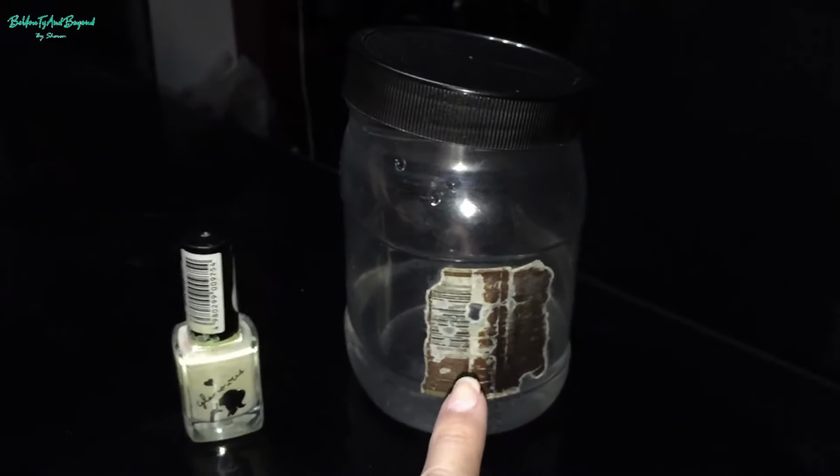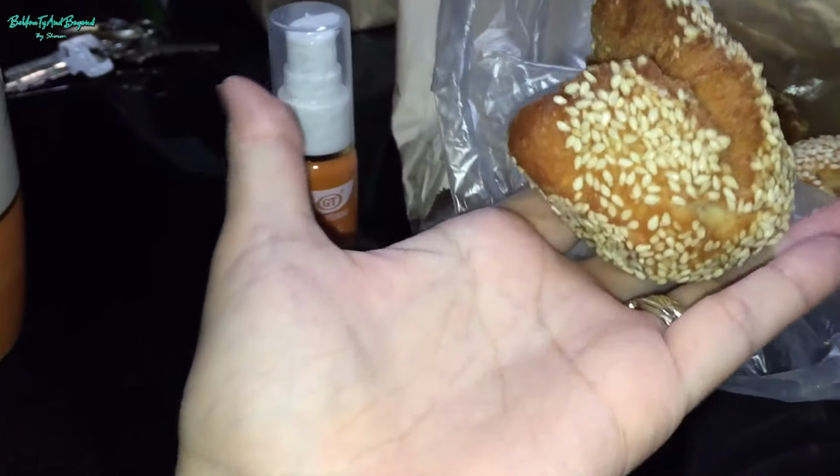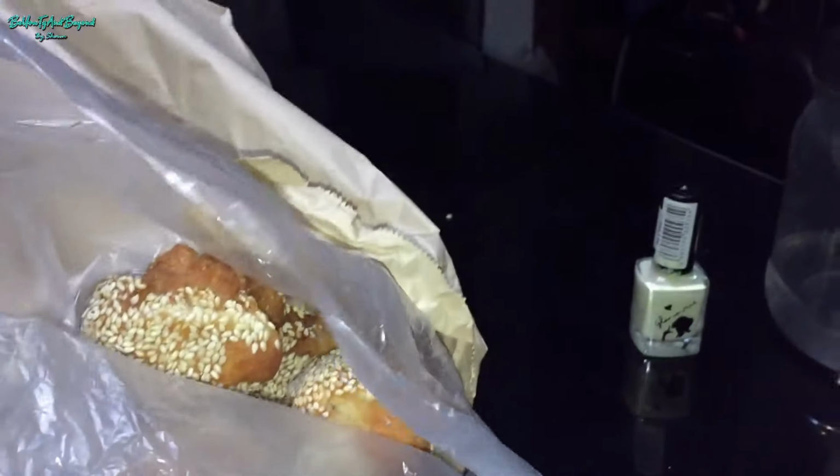Dati-dati, ang laki-laki nito, mga ganito yata kalaki. Basta malaki to, pero ngayon, oh, tingnan, if you are going to compare it with my hand, hindi na siya masyadong kalaki yan. Pero dati talaga malaki itong binangkal.